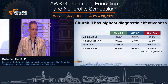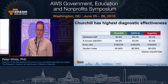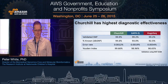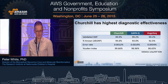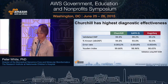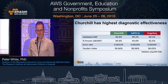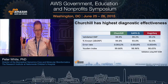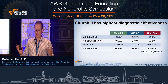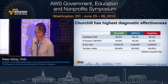But I work in a children's hospital where speed can be critical with newborns that have suspected genetic disease, but also accuracy is very important for us. We don't want to sacrifice quality for speed. And what we were able to do is, using a standard that came out from NIST last year, something that's called the Genomes in a Bottle standard, a standard genome that has validated variant calls, we're able to compare the output of Churchill to the other pipelines.